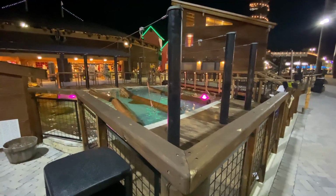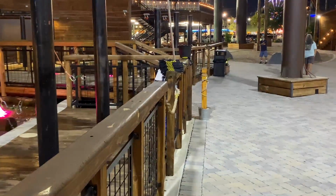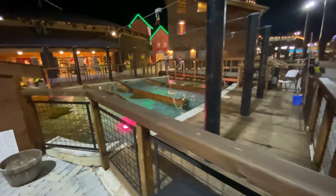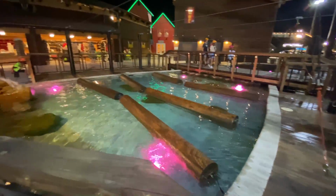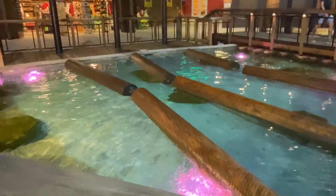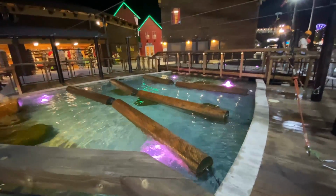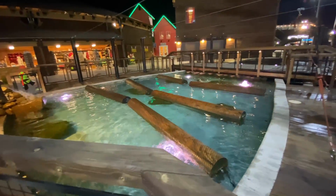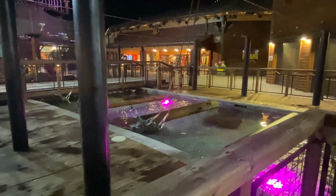Stop number 2 is this log rolling station. They give you these water socks that you can wear. And so then they put you on these here, so then you can walk across these logs. This is also very difficult. It's very, very hard to stay balanced. And we found the easiest way to get across here is actually just to run as fast as you can, hit it full speed.